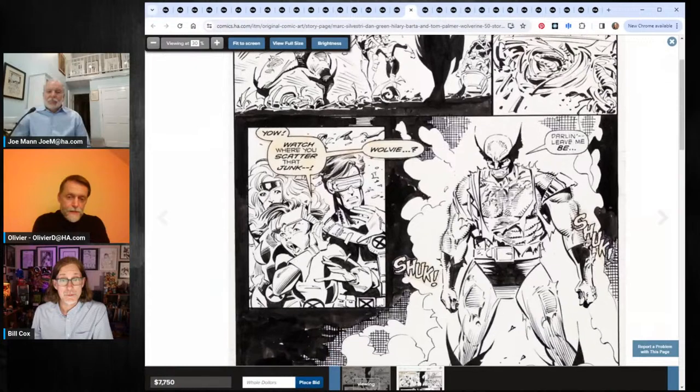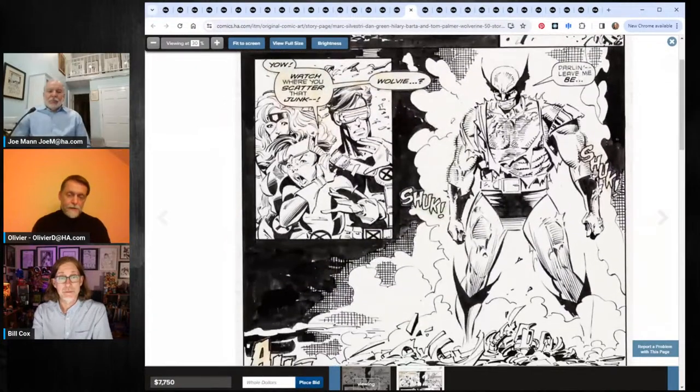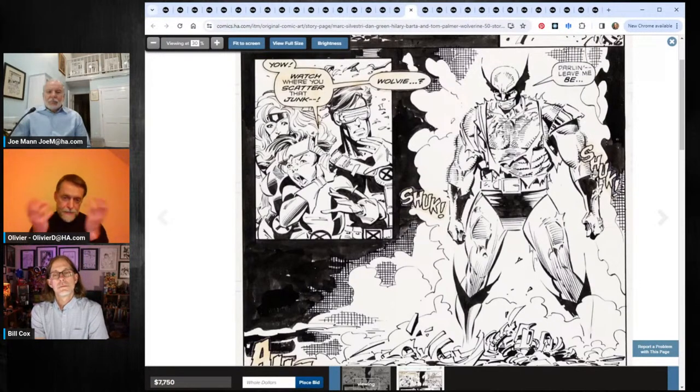I've always been a huge fan of Jim Lee from the early 90s X-Men era, and you can see a little bit of the same style and movement dynamic, and I really like that era.